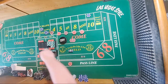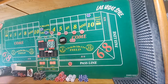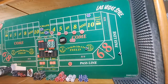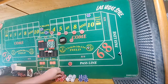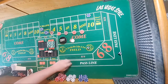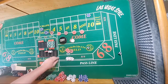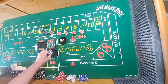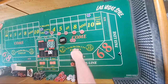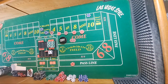Okay, so let's see if we can hit a couple, anything but 10s here. 12. Getting that 6 too much. I don't like that. Okay, and blues here. We're going to win 49. Getting the 6 too often. I need to put a little more arc on it or something. You don't want to get 6s and 4s popping up very often.